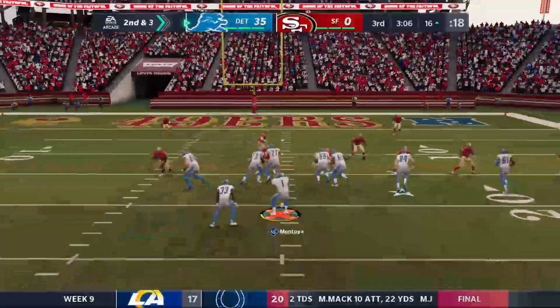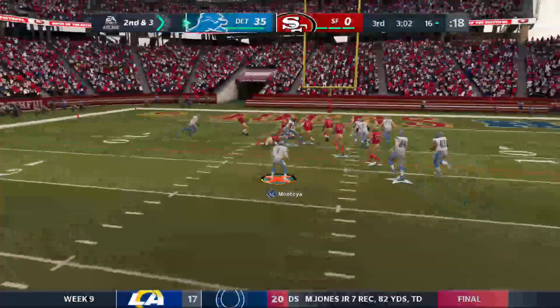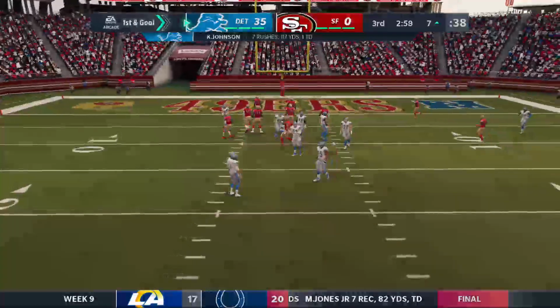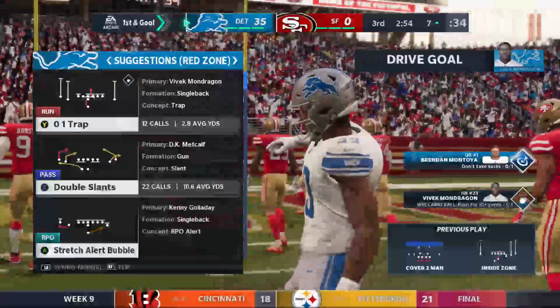So they'll come up after the gain of 7 on a 2nd and 3. And brought down, but not before they get it inside the 10 to the 7. It's a 10-yard gain there to set them up 1st and goal.